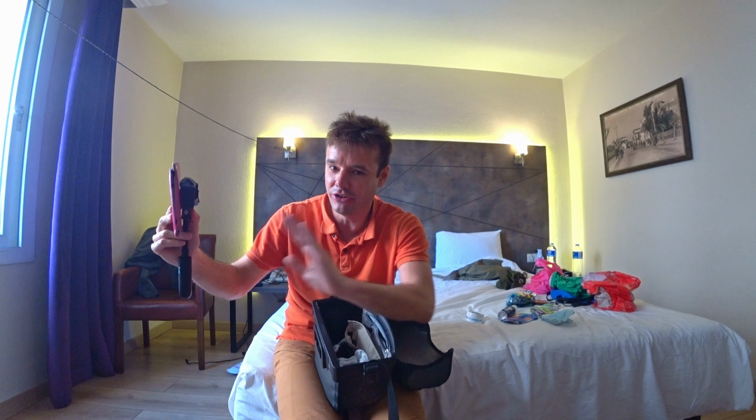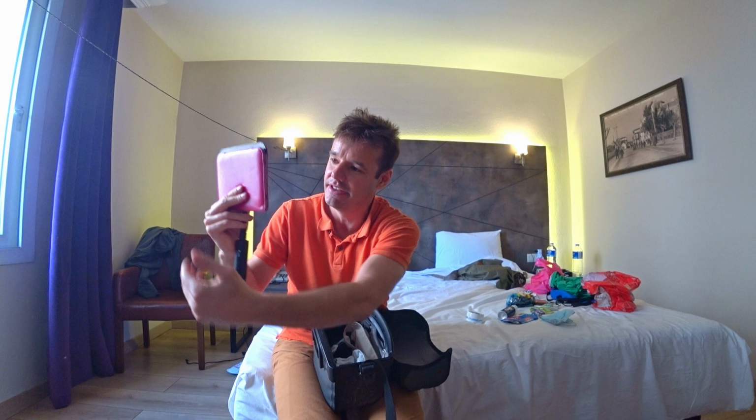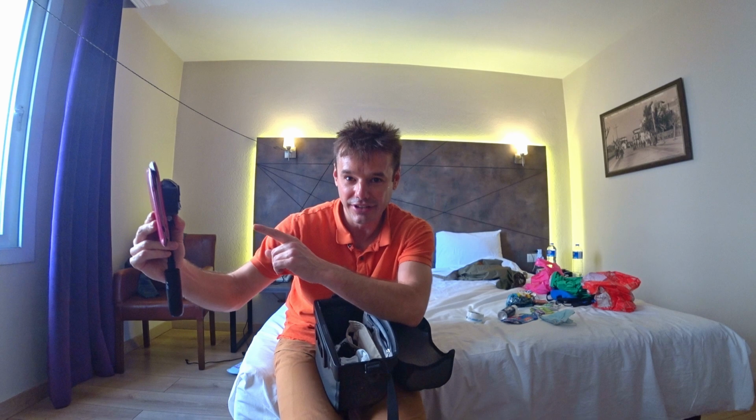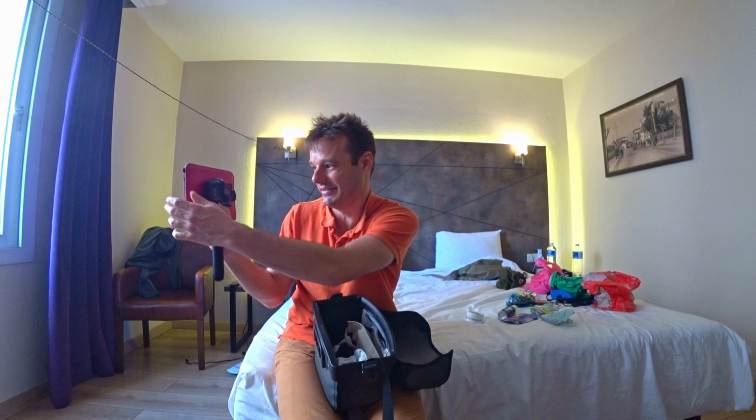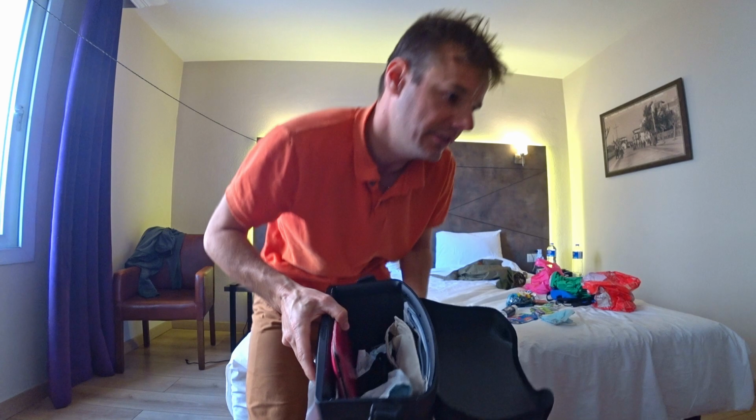So basically I try to figure out where the wind is coming from. And if the wind is coming from here, then I put the shield like this. And so the microphones of the GoPro don't hear the wind, and I have less wind in my footage. So basically that's my windshield for when I film with the bike. That's it for this handlebar bag.